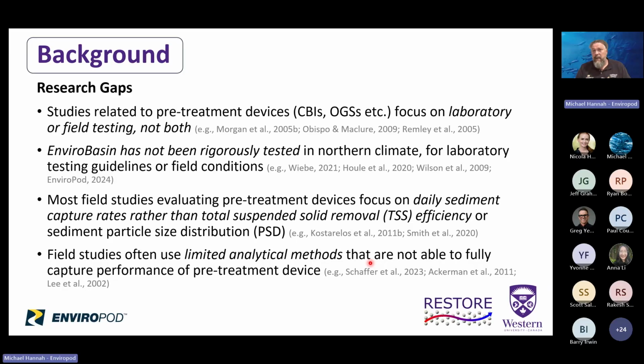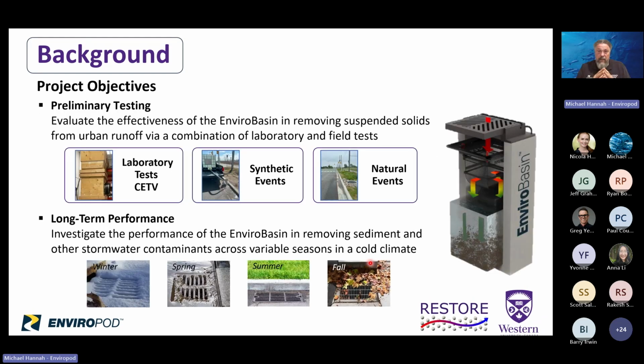And most field studies on pre-treatment devices are more quantitative than qualitative. They tend to just look at how much mass is being caught, not measuring the flow in and the contaminants in and the contaminants out, or even the changes in particle size as the sediment comes in and the sediment comes out. So this is what we were trying to solve with this 2-year study at Western University.